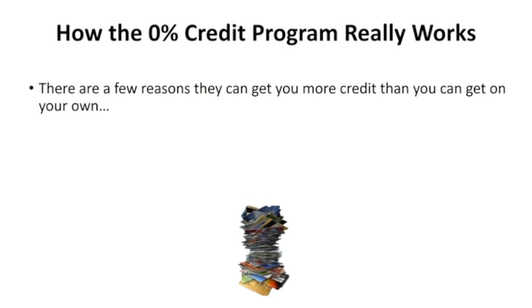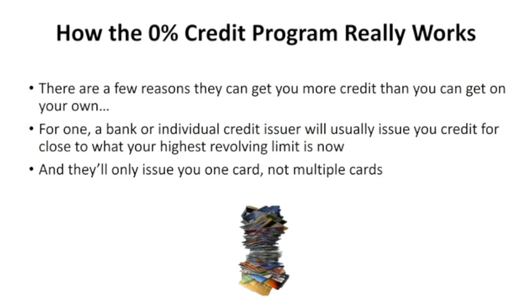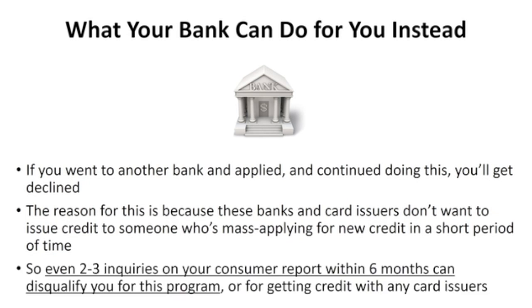There are a few reasons they can get you more credit than you can get on your own. For one, a bank or individual credit issuer will usually issue you credit for close to what your highest revolving limit is now, and they'll only issue you one card, not multiple cards. If you went to another bank and applied and continued doing this, you'll get declined. The reason for this is because these banks and card issuers don't want to issue credit to someone who's mass applying for new credit in a short period of time. So even 2 to 3 inquiries on your consumer report within 6 months can disqualify you for this program or for getting credit with any card issuers.